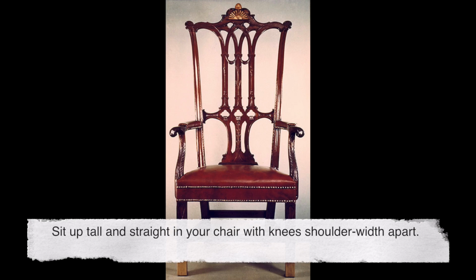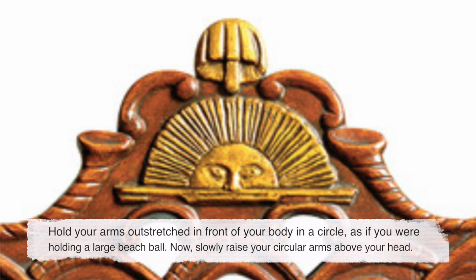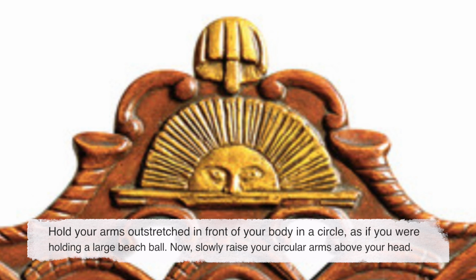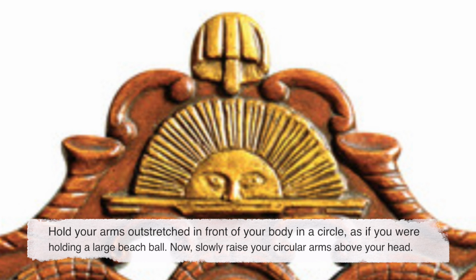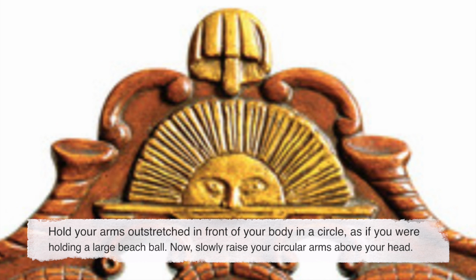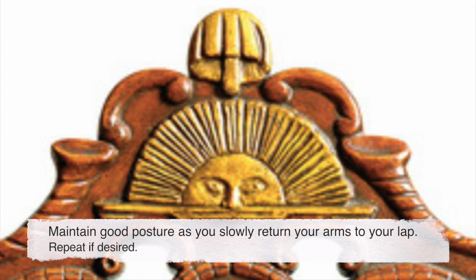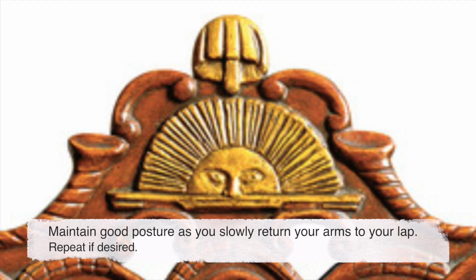Sit up tall and straight in your chair, with knees shoulder-width apart. Hold your arms outstretched in front of your body in a circle, as if you are holding a large beach ball. Now, slowly raise your circular arms above your head. Maintain good posture as you slowly return your arms to your lap.